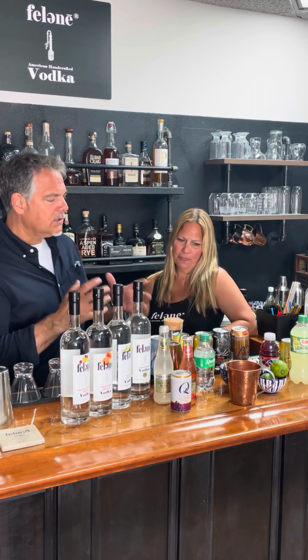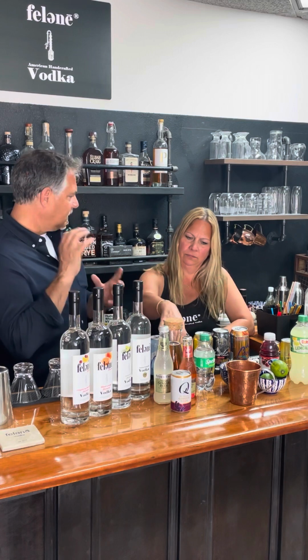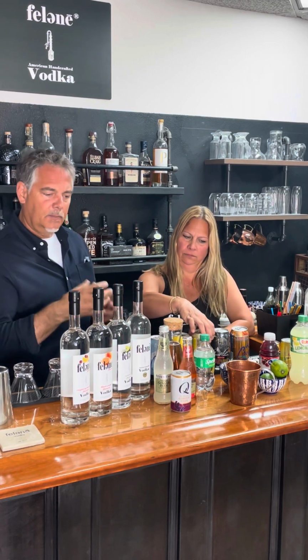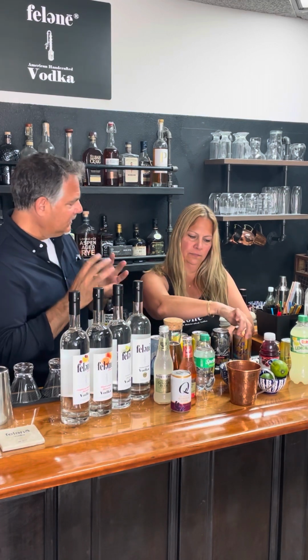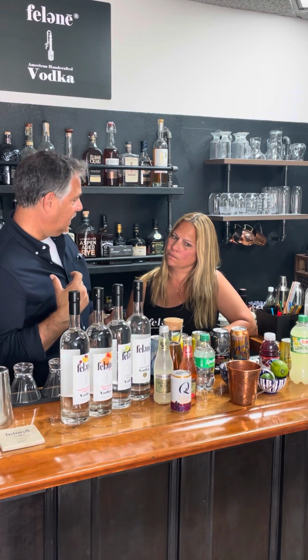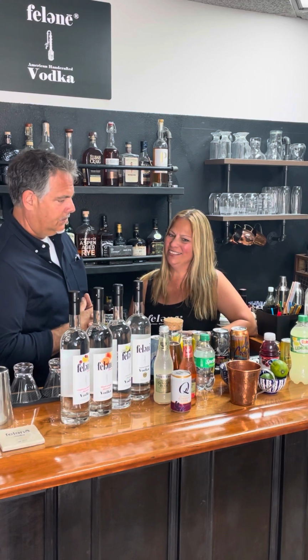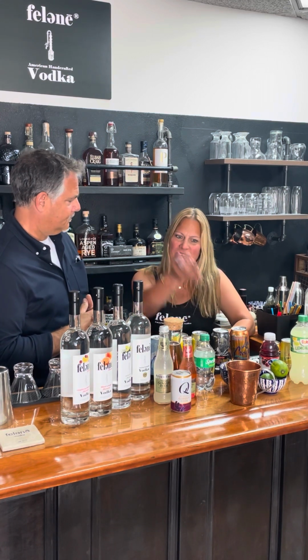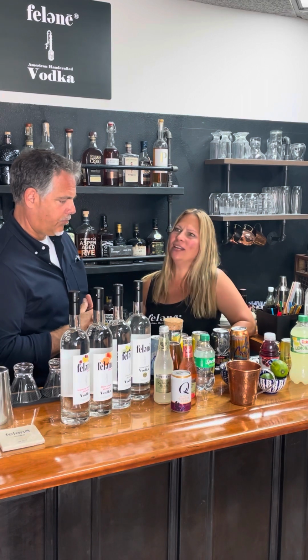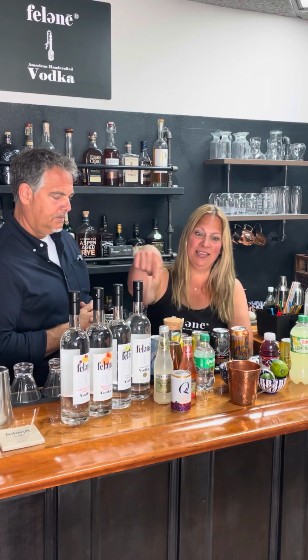Vodka's come a long way. A lot of folks think they've got to add a lot of juices, a lot of sweet. You don't. Add a little bit, especially with Felony, if you like sweet. I like it across the spectrum. I'll drink a martini one day, then I'll have a mule the next day, depending on what you're in the mood for. And if you put this out at a party, you're going to impress everyone and satisfy everyone's taste buds, because there's something here for everyone.